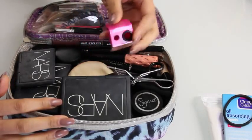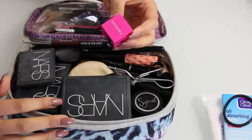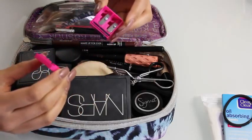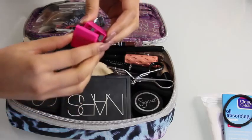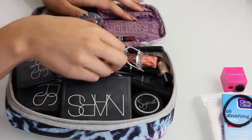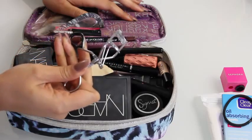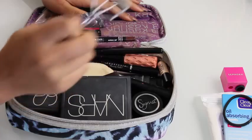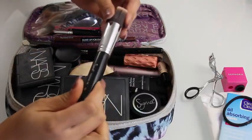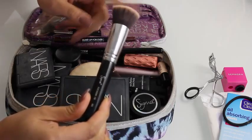I also have my eyeliner sharpener. This is really great for lip pencils and eyeliners. I like it because it traps all of the yucky stuff inside so you don't have shavings just messy all around in your bag. I have to have my eyelash curler. This one is just from the drugstore. I think it's about $2 or so. Totally a must-have. This is one of the synthetic fiber brushes from Sigma, and I love this.